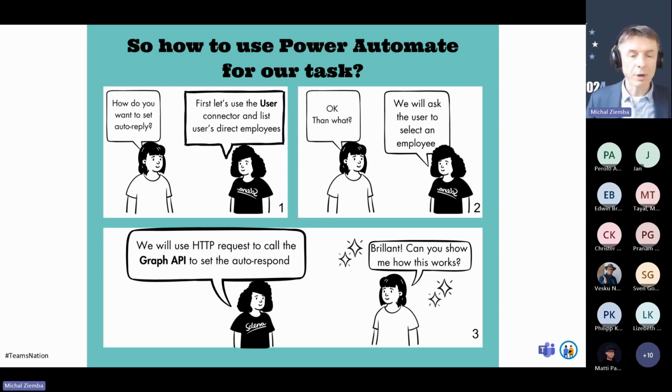We'll use two connectors in Power Automate. First, we'll use a user connector to list all direct employees who report to the requester. And of course, we will ask the user to select one of the employees. When the employee is selected, we will use another connector, I would say HTTP request, which can call any API. This time, we will be using Graph API, and we will check and set the autoresponder for the user.